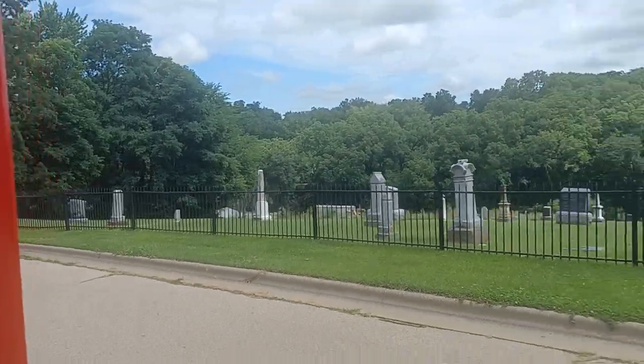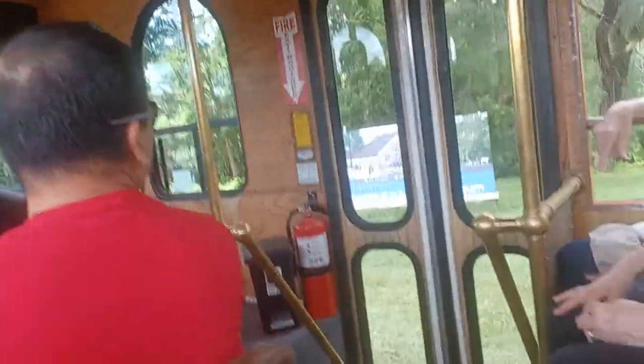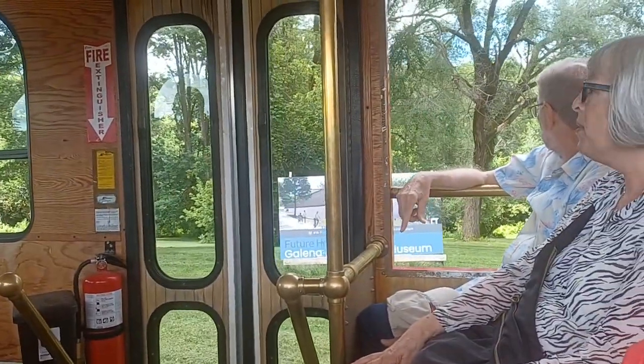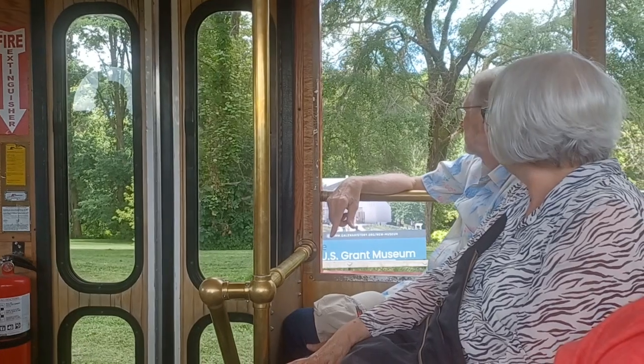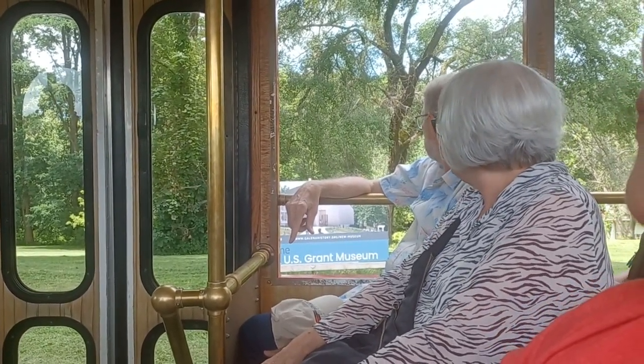And off to our right, the Historical Society plans on building a new Galena and U.S. Grant Museum in this location. The museum's currently on Bench Street. That's on the other side of the river. We'll see it later on the tour. But in the next couple of years, they plan on building a new building and moving everything out to this location.